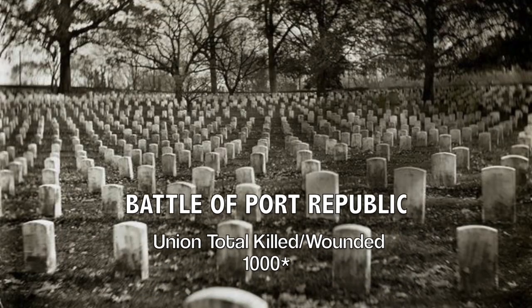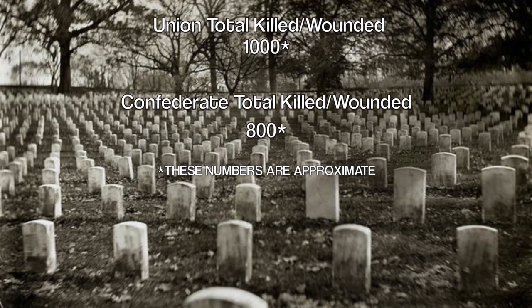Jackson had won, inflicting almost 1,000 killed or wounded on the Union forces, while only suffering the loss of 800 killed or wounded himself.